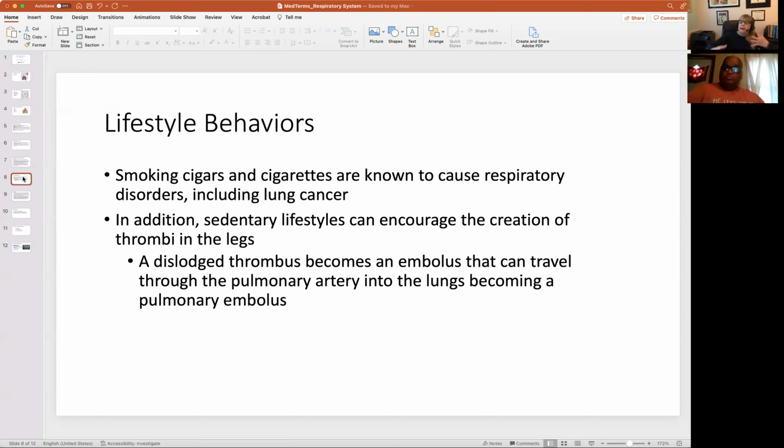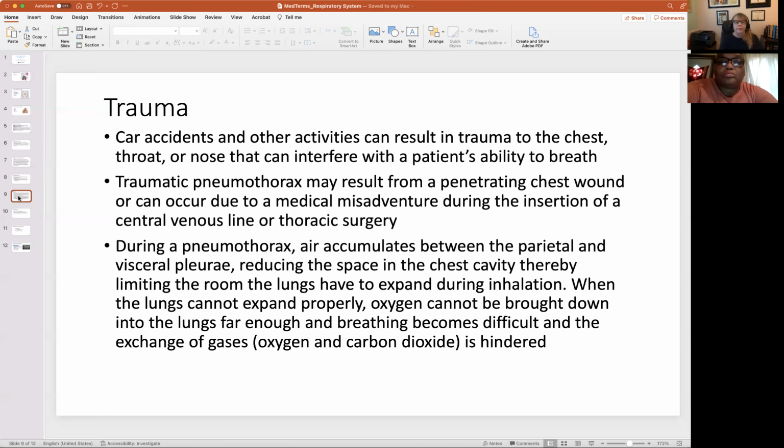Again, it's blocking the opportunity for that exchange of oxygen and waste matter, CO2. Okay. Trauma is another well-known cause of problems in the respiratory system, especially if you're driving, because that airbag is going to hit you right here, okay, or right here, depending upon how short or tall you are, all right?